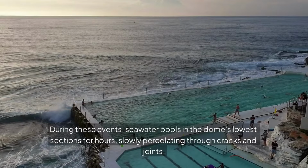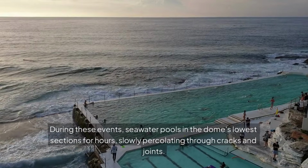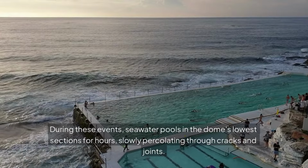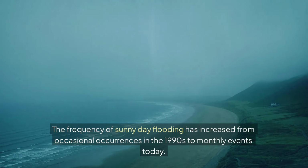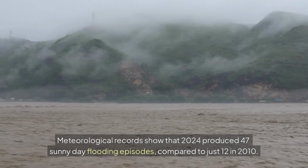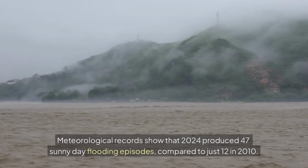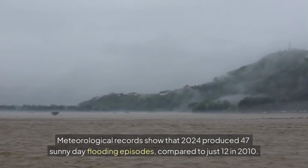During these events, seawater pools in the dome's lowest sections for hours, slowly percolating through cracks and joints. The frequency of sunny day flooding has increased from occasional occurrences in the 1990s to monthly events today. Meteorological records show that 2024 produced 47 sunny day flooding episodes, compared to just 12 in 2010.